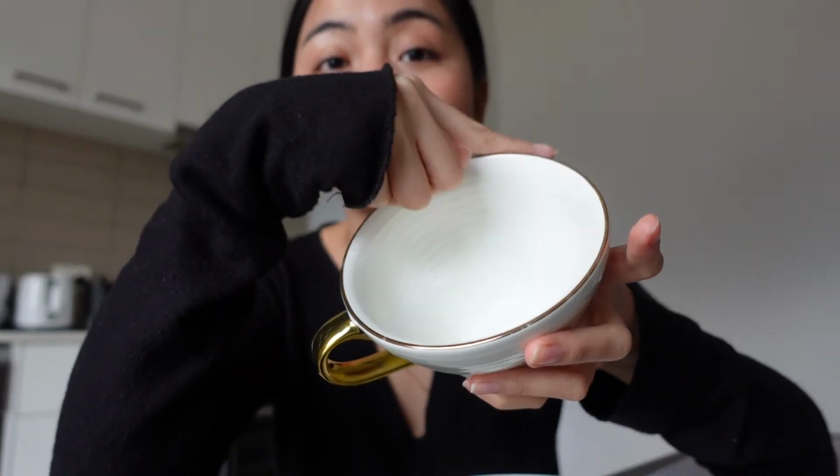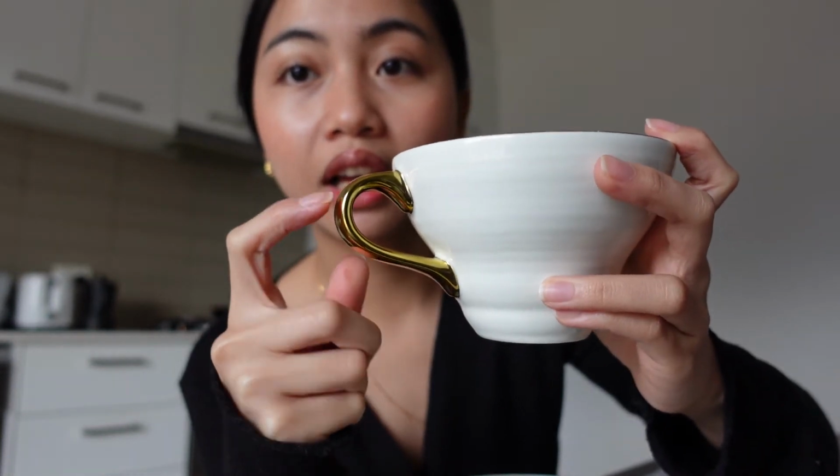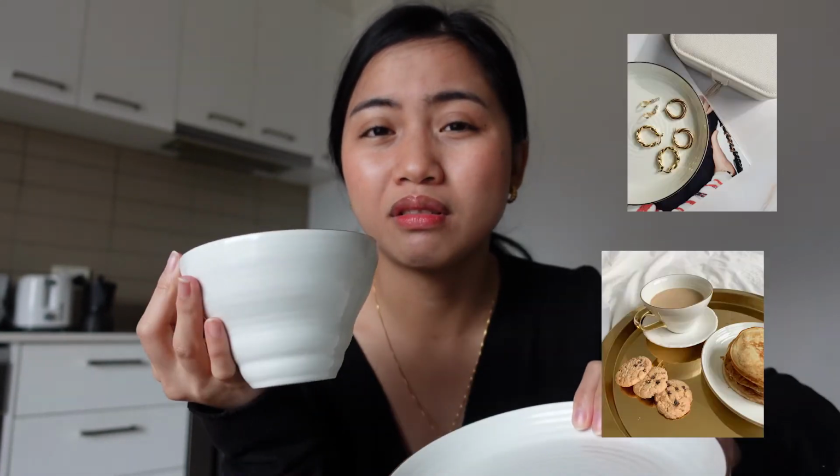Meron siyang gold na rim. So, ayan, it's really cute and meron din siyang magandang handle. So, maganda siyang for tea and coffee. Then yan, you can drink coffee with fashion. So, diba? Cute niya. And then, ginagamit ko din siya for props sa mga picture, ganyan.